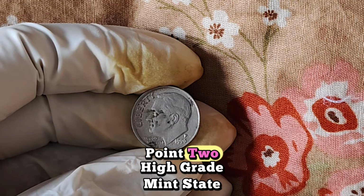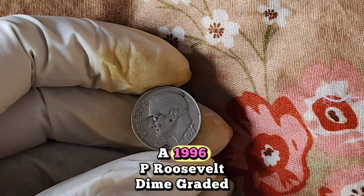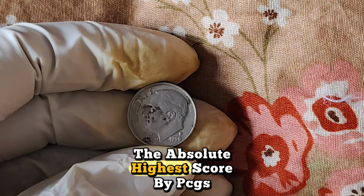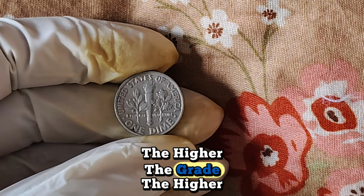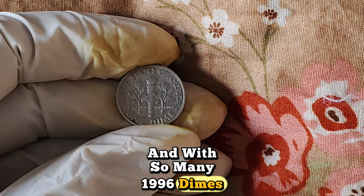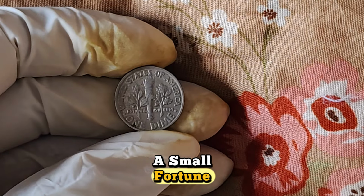Point 2. High-grade mint state conditions. Graded coins play a big role in market value. A 1996 P Roosevelt dime graded MS70, the absolute highest score by PCGS or NGC, is nearly impossible to find. The higher the grade, the higher the price. And with so many 1996 dimes circulating over the past 2 decades, a pristine, untouched specimen is worth a small fortune.